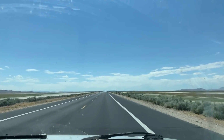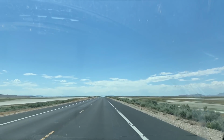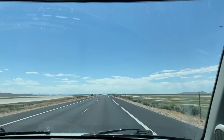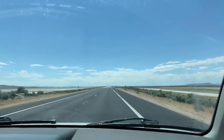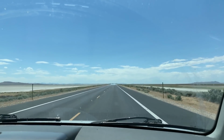This is the causeway out to Antelope Island. It doesn't look like a causeway anymore. No, it did the last time I was here with a bunch of 5th and 6th graders on a field trip. That was a while back. With the lake receded, it's just a road out across some salt flats. We're hoping that we will run into some lake.